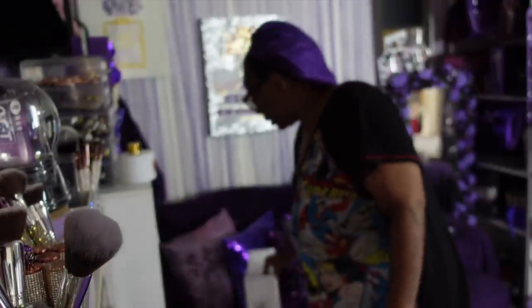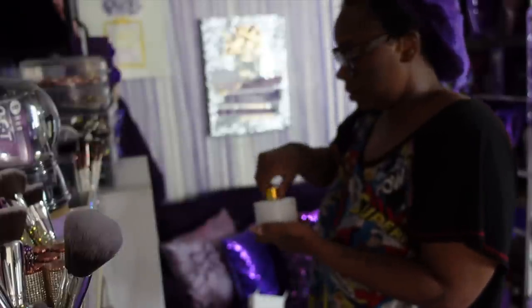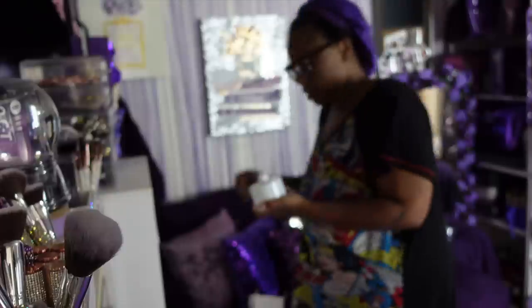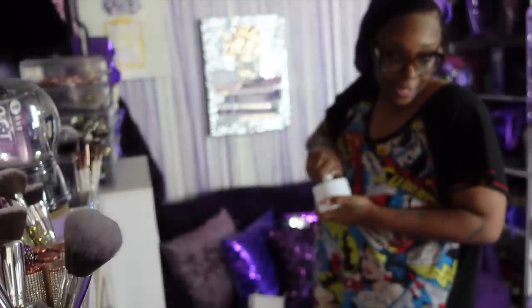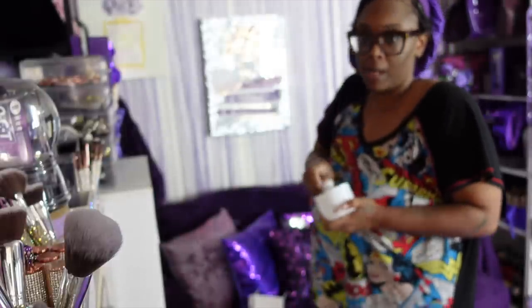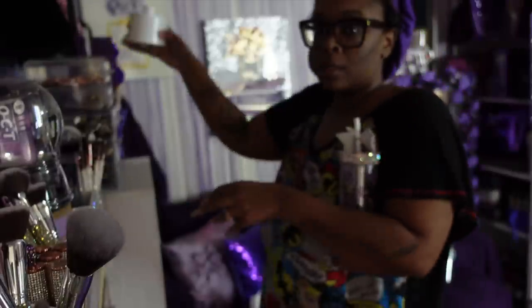My thumbnail broke. My nail tech is off in college, so I gotta go somewhere tomorrow though, so I gotta put a press-on on it, I guess. This little top thing be hard for me to get off, y'all. Oh my gosh. Platinum D. Uh-oh, I'm gonna tear it up. I'm trying to spill my actual stuff. Alright, I got it. So I'm just going to sit it up here.